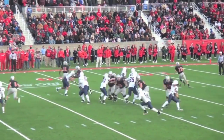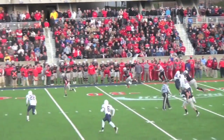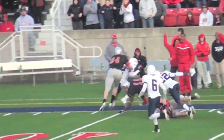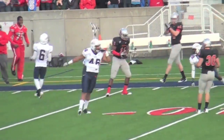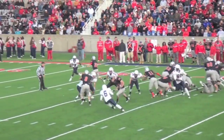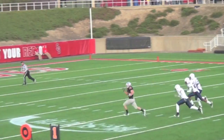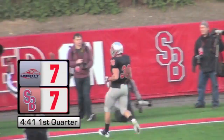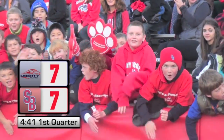Here's Kyle Essington on play action, finding Chris Fenelon up the sidelines, going to take this one 39 yards into Liberty territory. And that would lead to this. Essington gives it to Brock Jakulski, and he is off to the races. 39 more yards, and the Seawolves equalize with a touchdown of their own to make it 7-7.